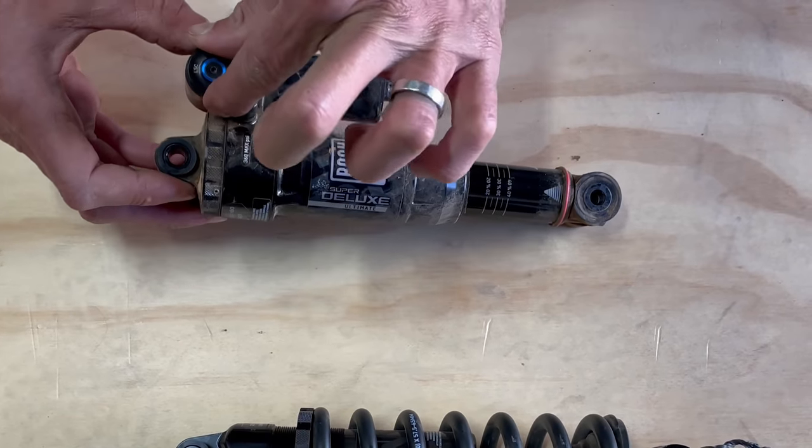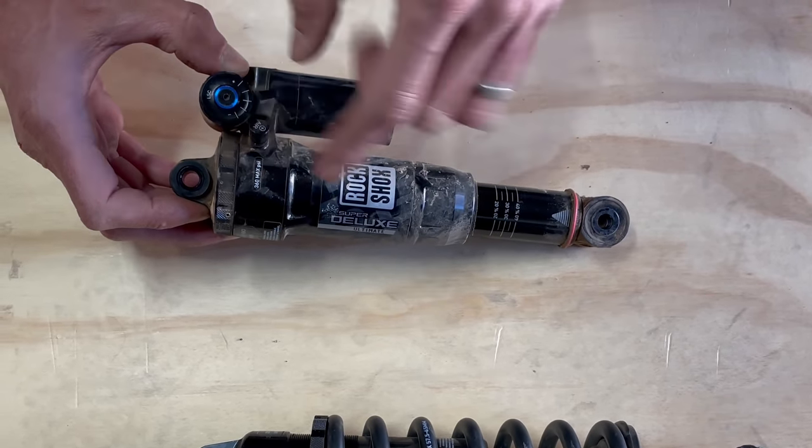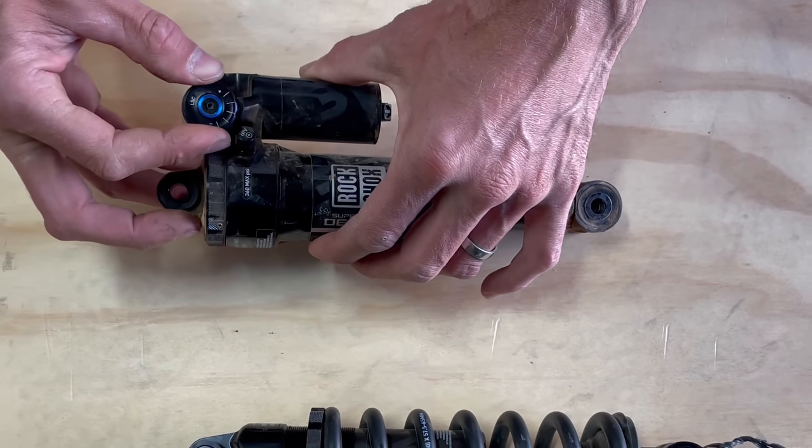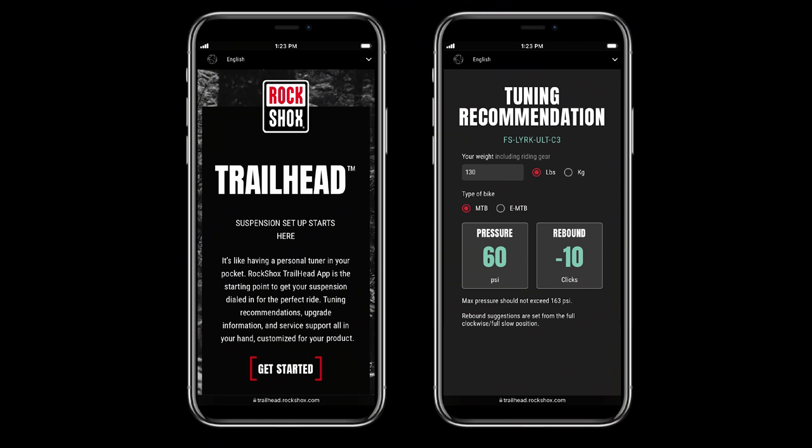Again, these systems are tuned via a middle from zero setting. From that middle setting, riders will have two clicks in either direction to adjust both high and low speed compression. Riders can head to RockShox for tuning tips and setup to get started.